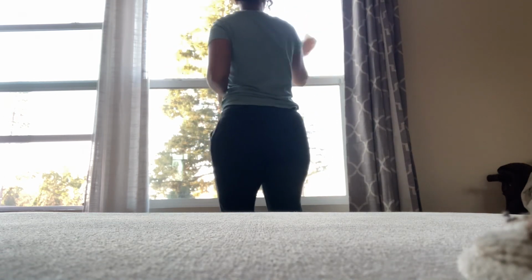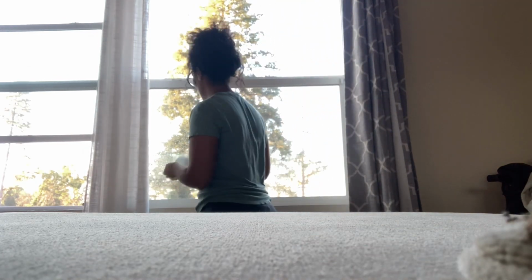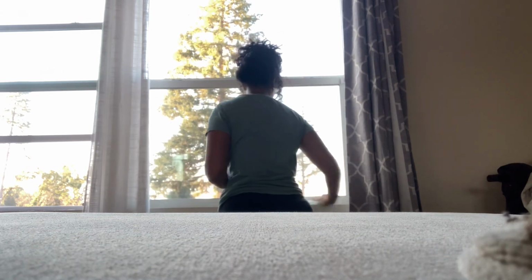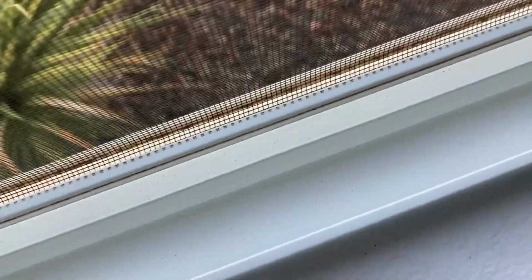You guys, the window tracks were absolutely just so dirty. I need to get in here with like a toothbrush or something and really scrub them, but that's for another day. Sometimes you just do what you need to do and move on to the next task. You can see the dirt, it was just building up. Hooray for my husband. He came in with coffee and groceries.